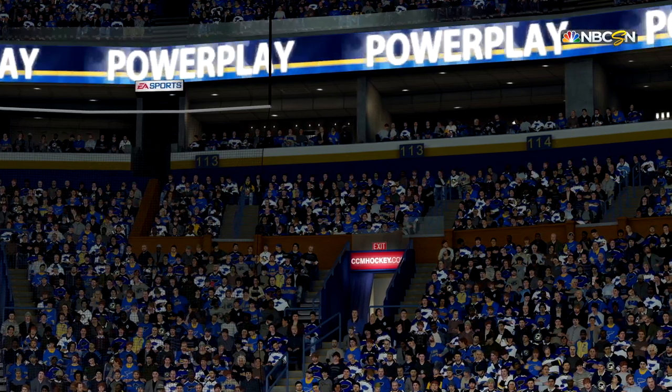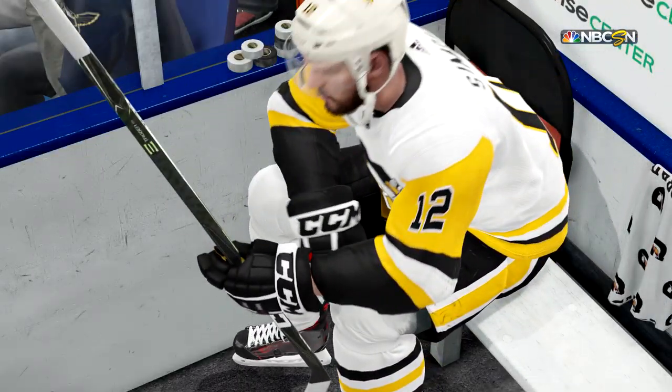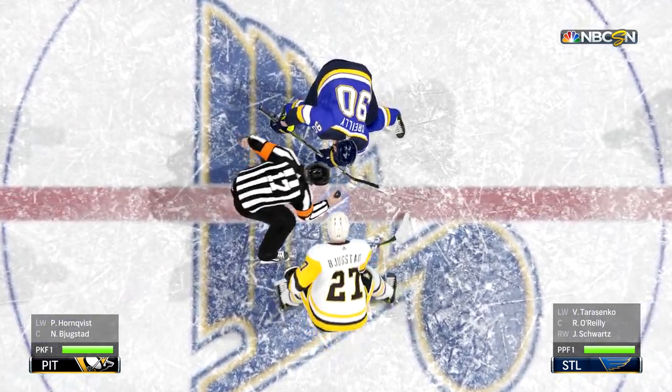First period has been played. Second period about to start. A look ahead. The Blues come into the second period trailing on the scoreboard because they didn't possess the puck much in the first. They'll need to change that and their approach if they want to win this game.